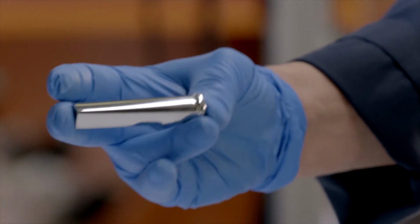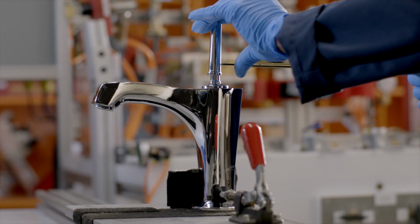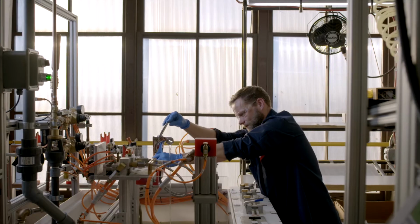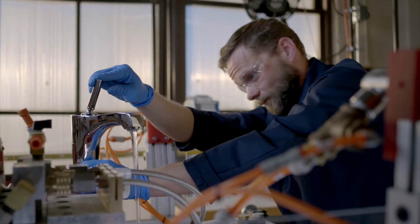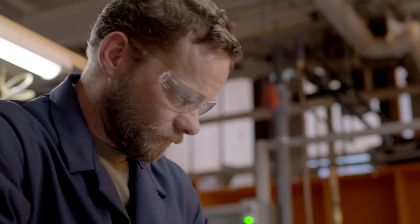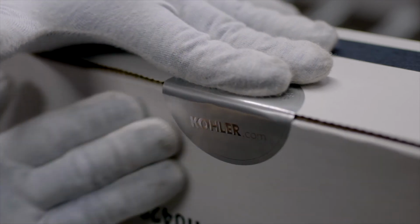Now that the finish has been added, the parts move to assembly where the faucet is built. Our trained associates assemble all Kohler faucets by hand. Once the faucets are assembled, the associates conduct water or air testing to ensure there's no leaking. After the final quality inspection is completed, the parts can then be shipped to customers worldwide.